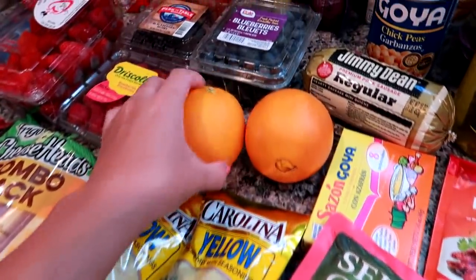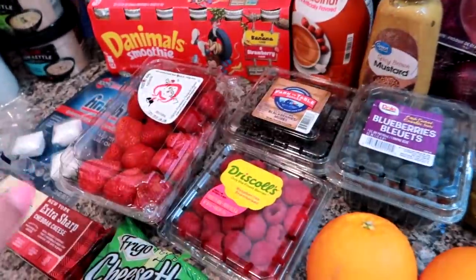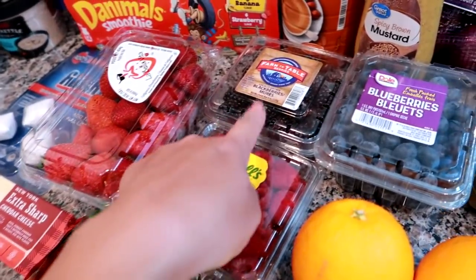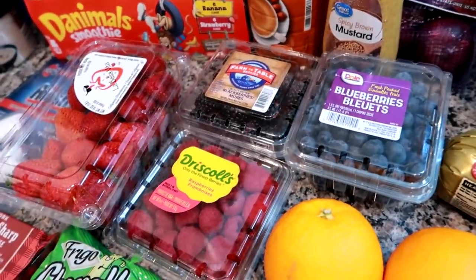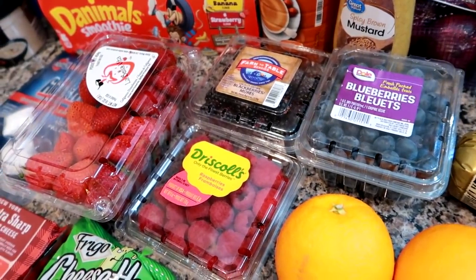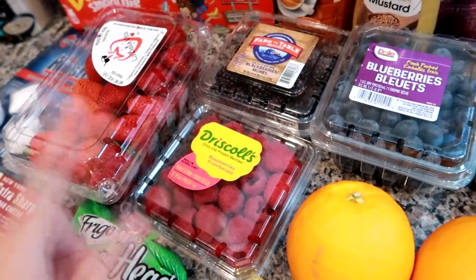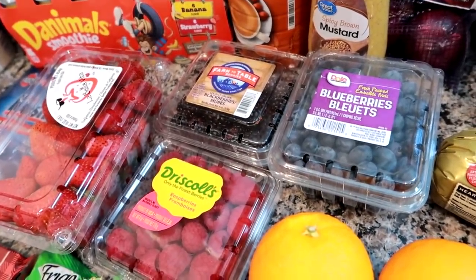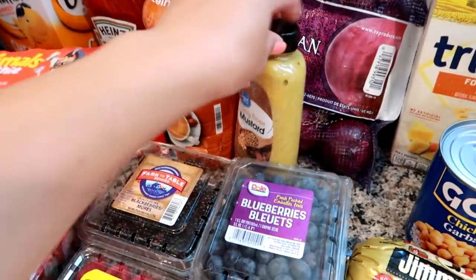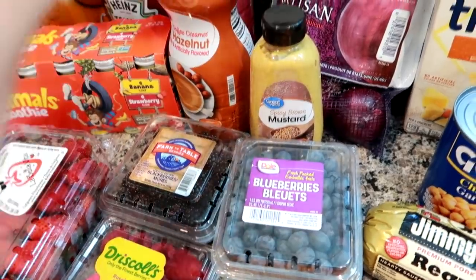A couple navel oranges. Grady's been asking me for sliced oranges, so I got a couple of these. I stocked up on all of our berries: strawberries, raspberries, blackberries, and blueberries. Grady's been asking me for blackberries and blueberries, which is unusual, and he eats a lot of strawberries and raspberries, so I'm glad he's hopefully going to be willing to eat those as well. Mustard, because again, we go through a lot of condiments in the summer, a lot of burgers, hot dogs, things like that.